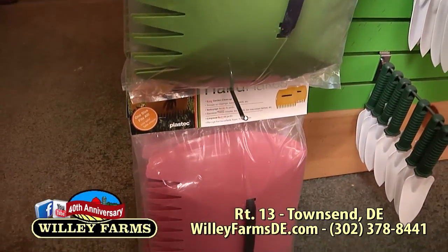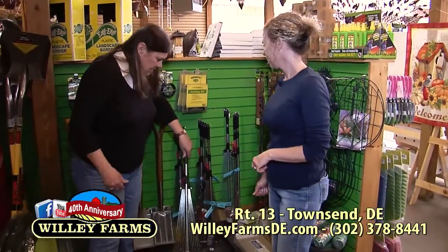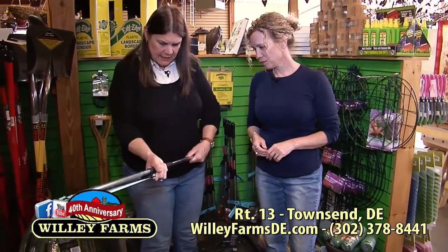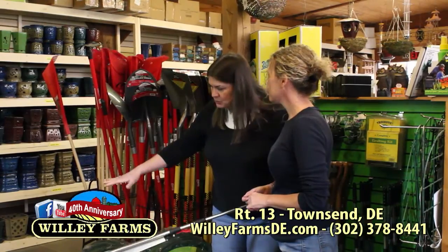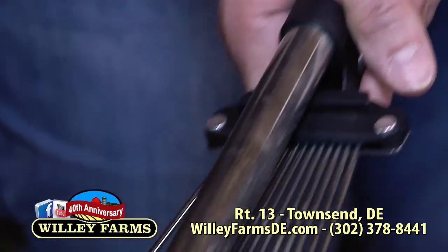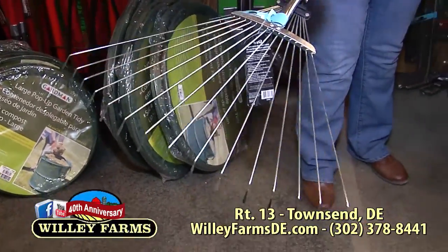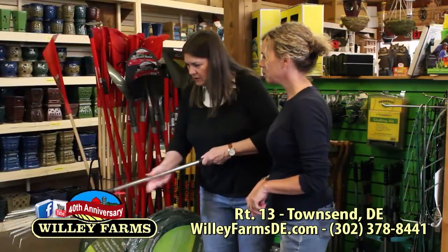Okay, now let's go around here. Here's something, Gretchen, you wanted to show me. This is pretty neat, and you were explaining that it sort of looks like a rake. Well, it is a rake, but this comes out, and if you have small plants in small areas, you can get in between with that. Unlock that, and then just push that down, and you just keep going until it's as wide as you want, covering more area. So you can do it only like that if you wanted to, or go full and cover more area.